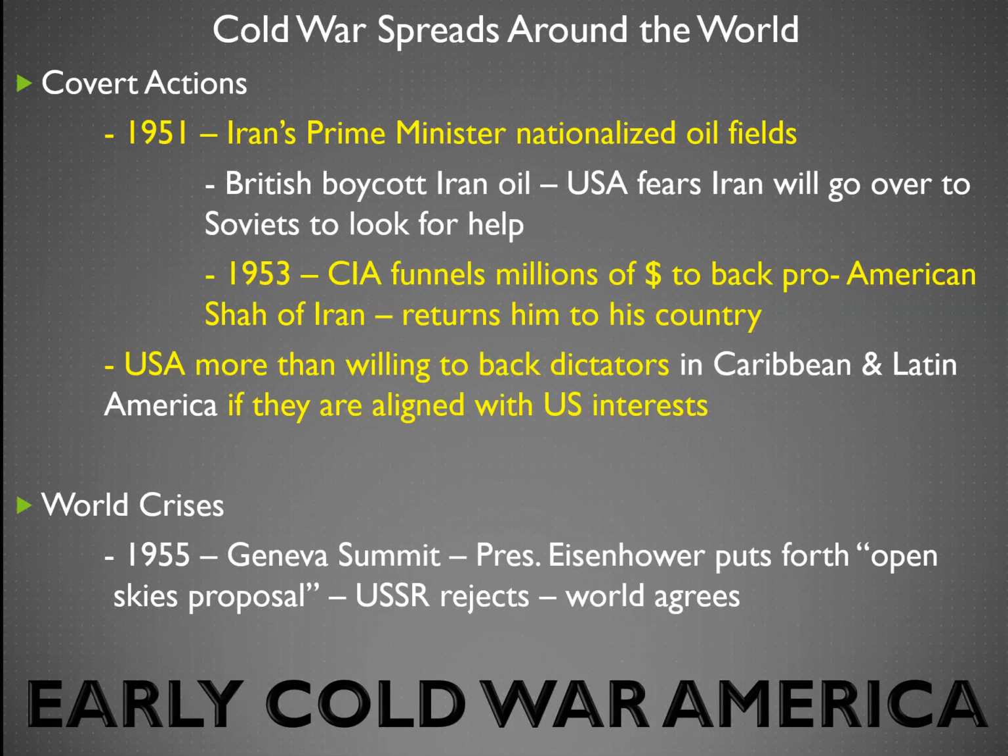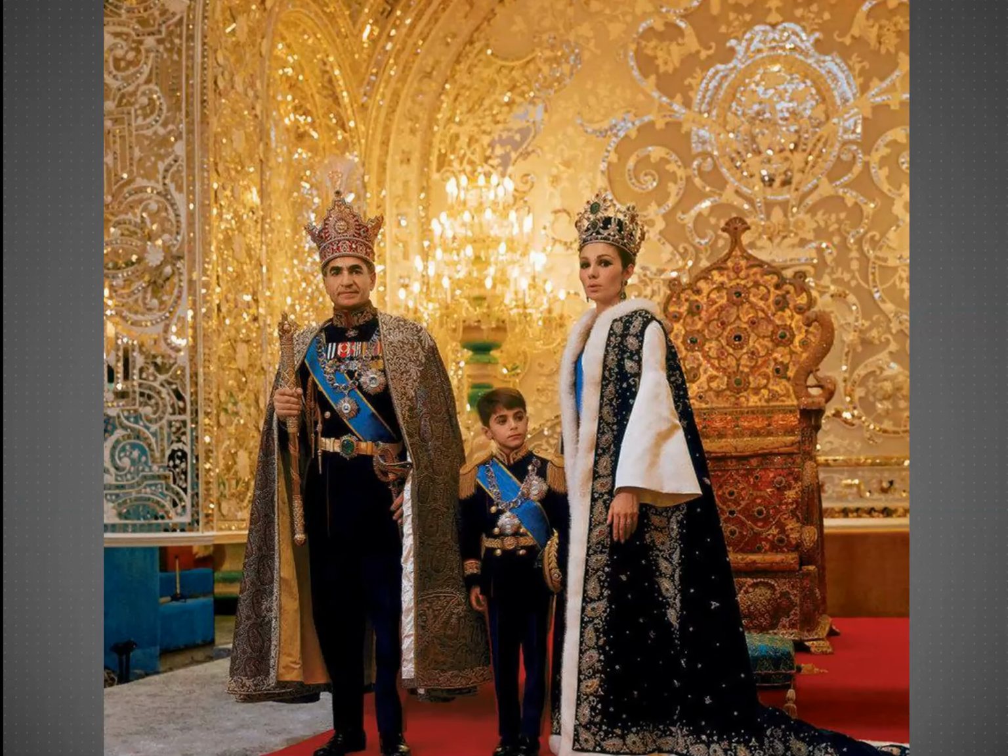And so as we move through the 1950s, we see several world crises develop. In 1955, we have the famous Geneva Summit in Geneva, Switzerland, where President Eisenhower puts forth an open skies proposal, the idea to try to clear some of the skies and back down from the brinkmanship that has led up to 1955. The Soviet Union is going to reject that.